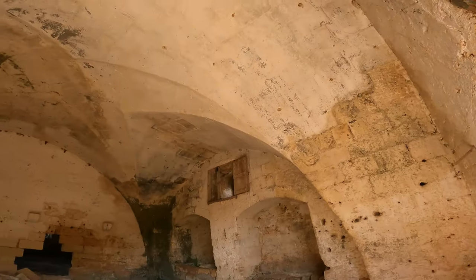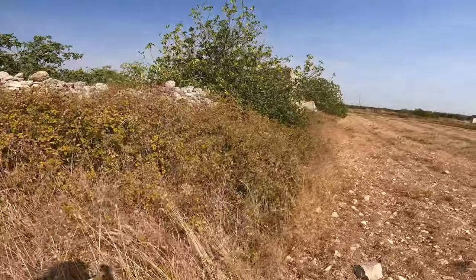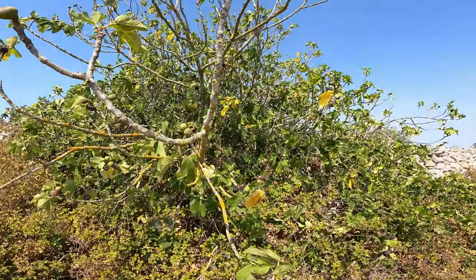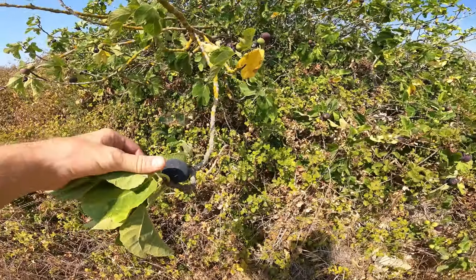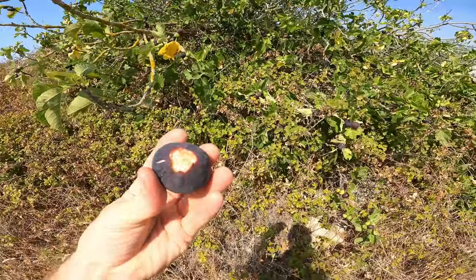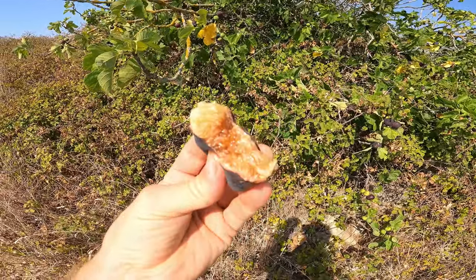The pigeon is back. Hey! Pigeon, pigeon! Okay, now I really have to eat some figs. I went out of the Masseria because I want to reach the black fig tree over here. Look at this! It's filled with black figs! Wow! There are hundreds of kilos of this! No way! Look at the deliciousness of this!